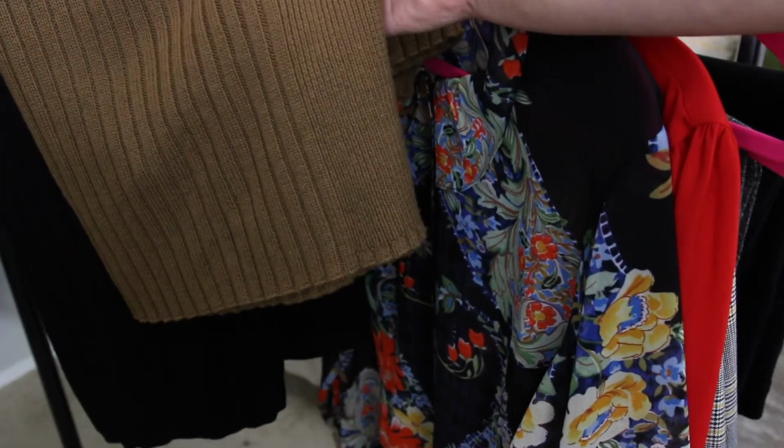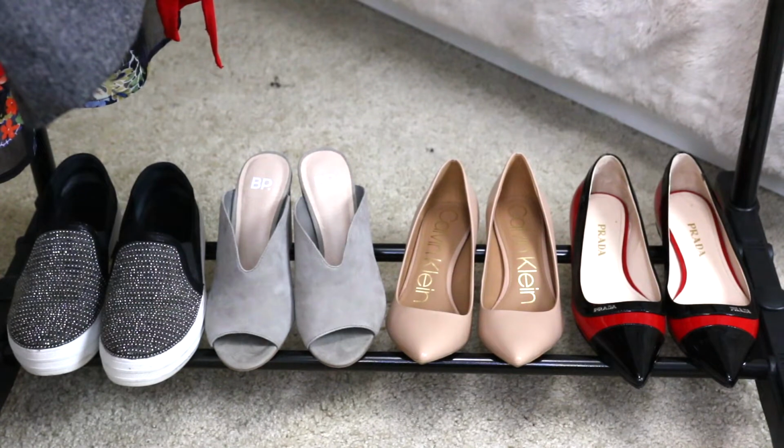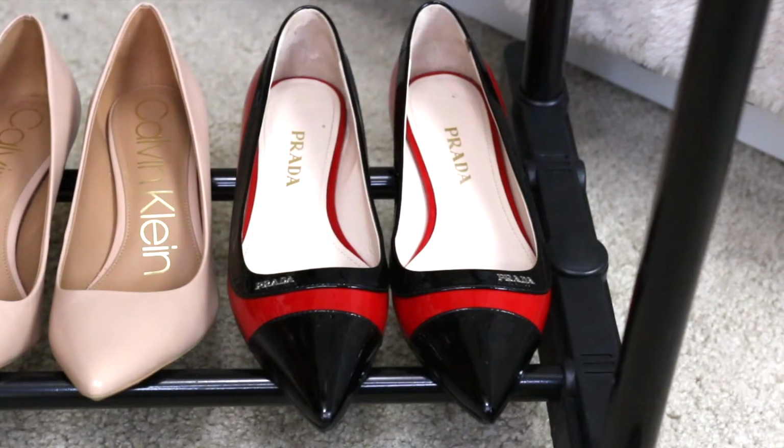And then as far as textures, I'm bringing in a chunky mustardy yellow sweater, and then for my shoes I've got mostly neutrals, different finishes, but that pop of color with the red and the black patent flat.